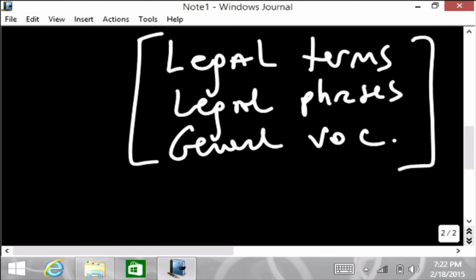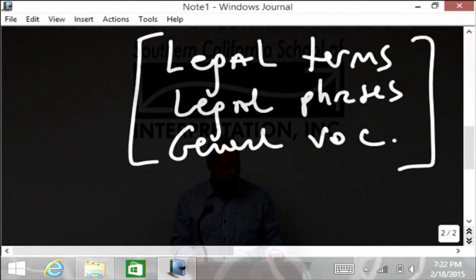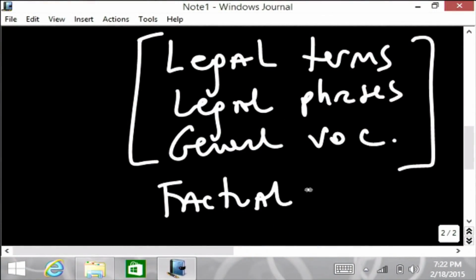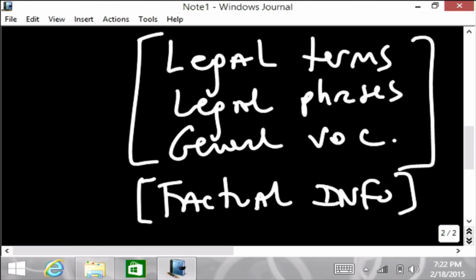How about when they give the numbers? Then the question is number, factual information. Factual information is important, but it's not the main one. You may have only one. In fact, most interpreters who have been interpreting for the longest time still have problems with numbers. It's not unusual. Even the examiners have problems with numbers. But these 3 things are important.